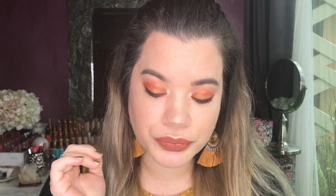On my eyes right now, besides the inner corner highlight and the brow highlight, which is an ABH Glow Kit, the Sugar Glow Kit, it's actually my favorite glow kit from ABH. I just wanted a really bright inner corner highlight, so I think it was in the shade Marshmallow. But besides that, everything else on my eyes is from the Huda Beauty Warm Brown Obsessions palette.